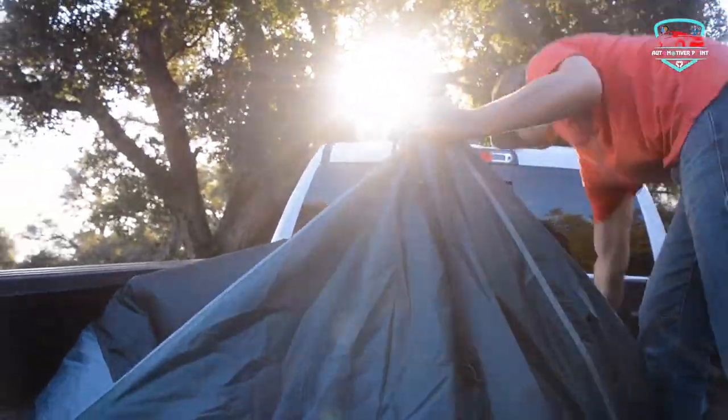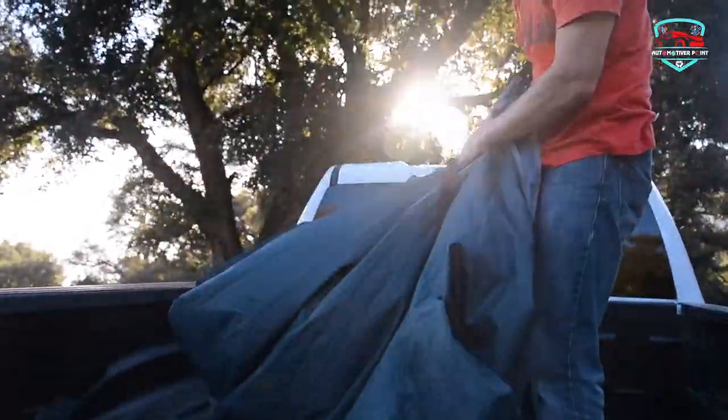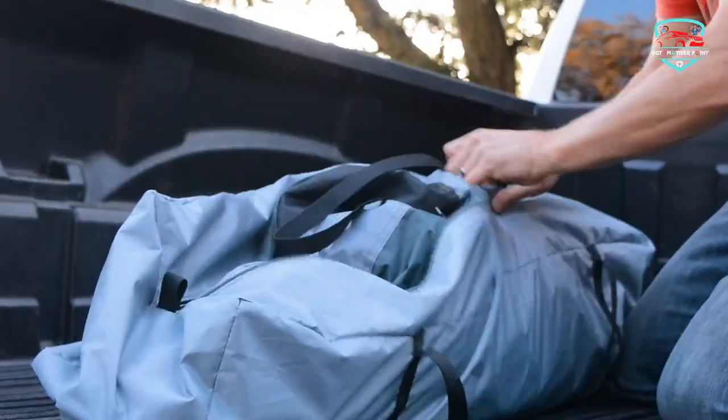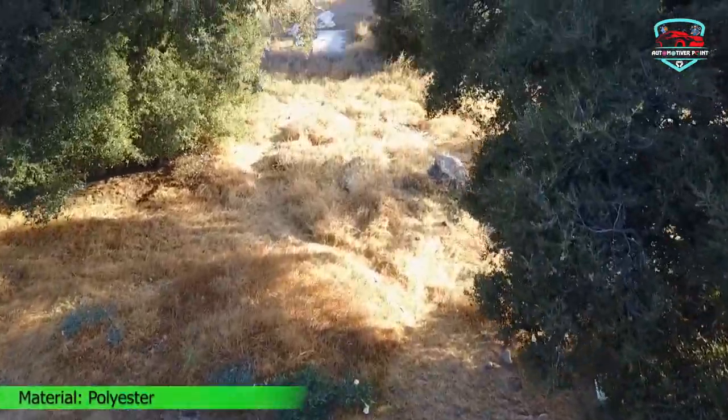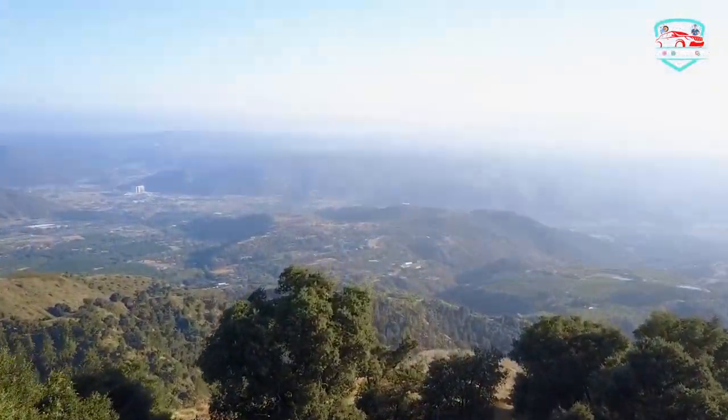Better views. Massive full-height windows give you a panoramic 360-degree view and 180-degree celestial sky view. You'll have the best view of nature you can get from a pickup truck bed tent. Or zip the window flaps closed for privacy.